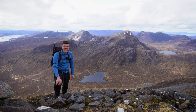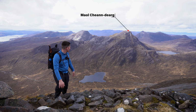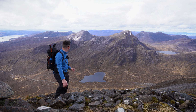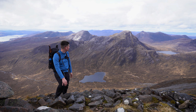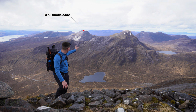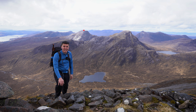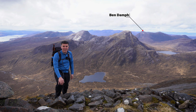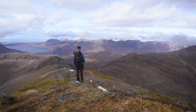So the best view from here is probably over to Mulchangerig, one that I done early in my Munro journey. Behind it is a stunning little Corbett as well. I can't remember the name of it, but directly behind that you might just be able to see the Coolin Ridge on Skye. Far out to the left hand side again is Beinn, which is another great mountain in Torridon.